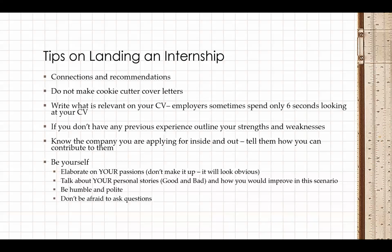If you don't have any previous experience, outline your strengths and weaknesses. Write what you're good at. If you're good at calculations, explain your experience from that, and it can just be university coursework. Or if you're good at CAD, do the same thing. Know the company you're applying for inside and out, and tell them how you can contribute to them. They want to know what you can bring for them, what you have that is special to them. If they're really into sustainability, tell them that you are an advocate for it, that you love it, and that you will work with them with that passion.